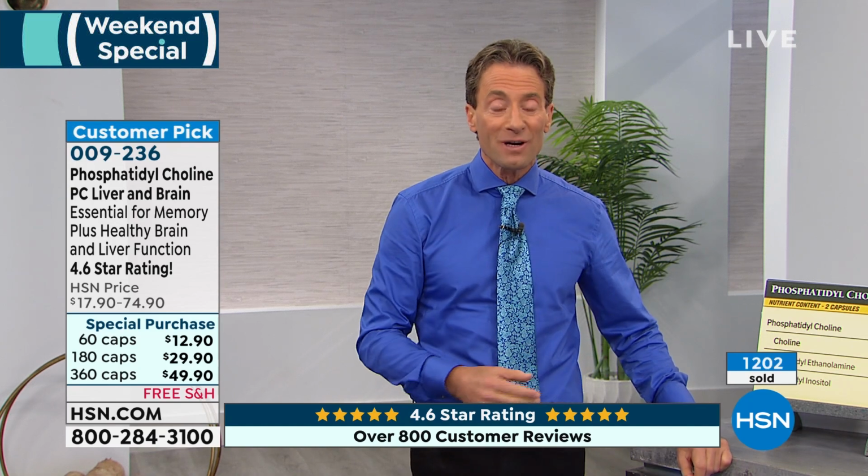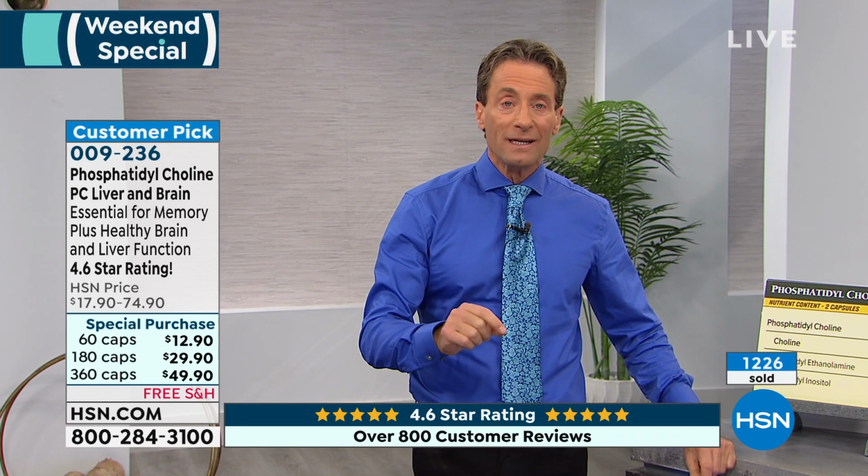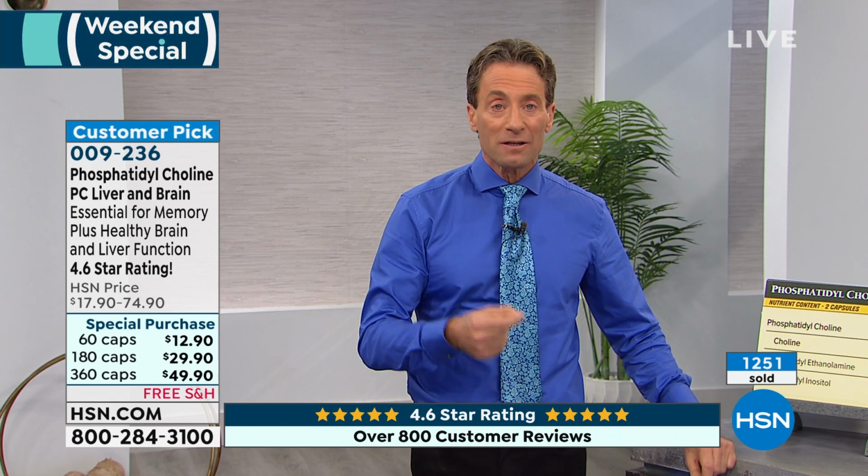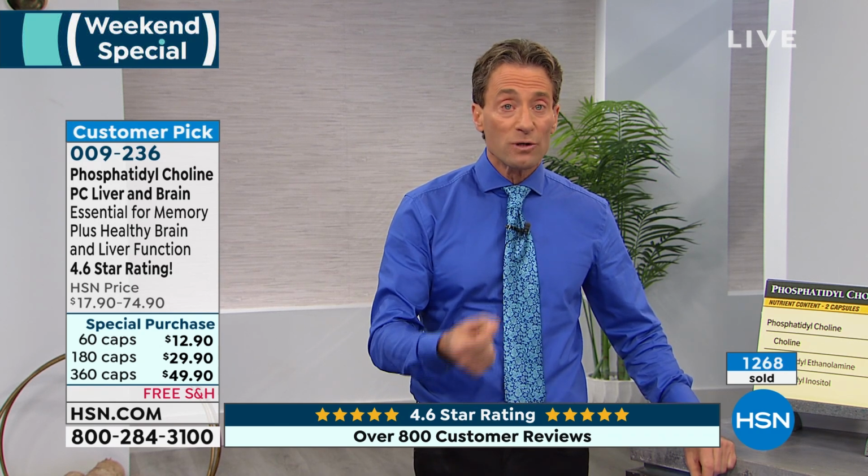And this is another one of those ingredients. If you go on the National Institute of Health website, do a little research, and you see the studies published about phosphatidylcholine and the benefits to our liver, you'd never want to go a day without delivering the choline you need, and the phosphatidylcholine is the best form to enjoy the benefits in.